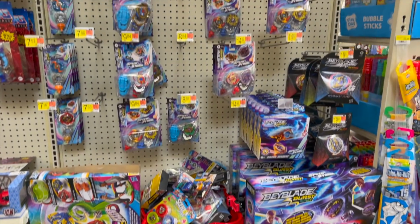So we're going to start off here at a Walmart. We're over in Gastonia. We're going to hit up at least another Target. This may be a small one. I don't know, we'll have to see how the day goes here. But for sure, going to hit up a couple stores. So let's head on inside our first Walmart. Okay, guys, so here we are in a Walmart.